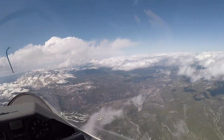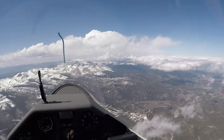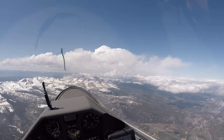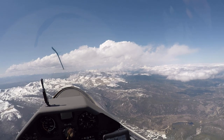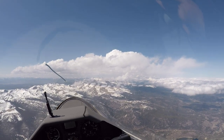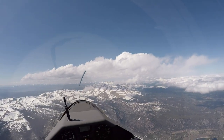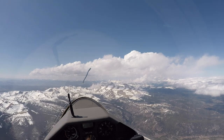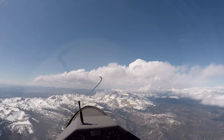So if you look down here, these are curtain clouds. You also see them up front, as little wisps down below us. They mark where the line is. And so the trick here is to stay on the left side, on the west side of these markers, and we can keep cruising in lift.